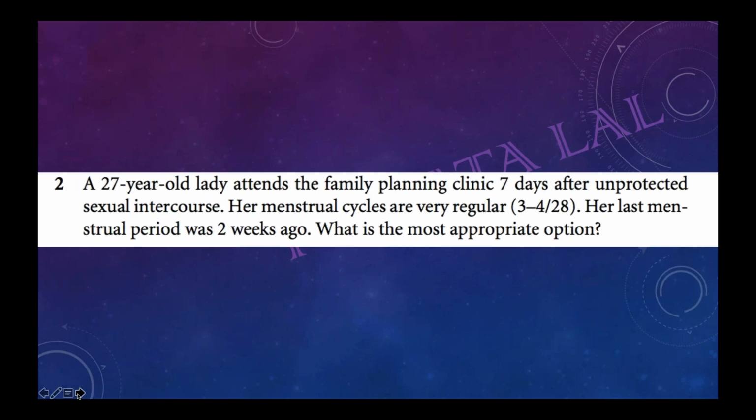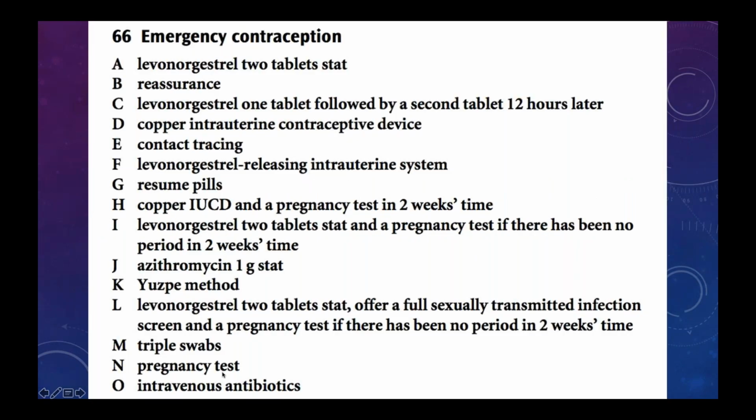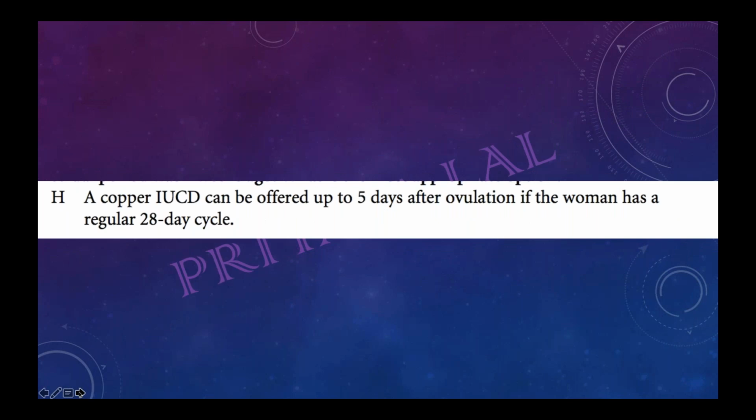Read this question. So once this question you have read, these are the options. So question. Yes, good. Answer is H, copper T and UPT. Yeah, very good.